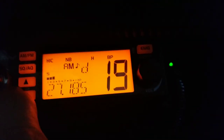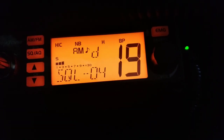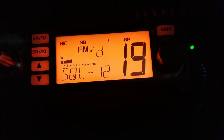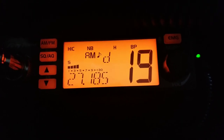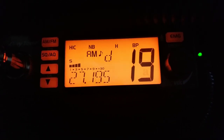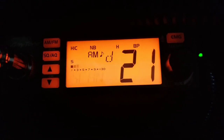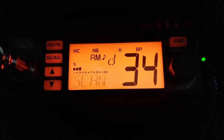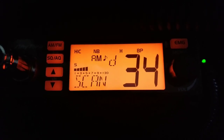So if you turn the squelch up loud enough, I hate button controlled squelch. Okay, there's a squelch up so you don't hear any noise. And if you want to scan the channels while you're cruising, you just hold your channel button down. And there she goes, scan mode. And every time it picks up a signal, it'll stop. And then it'll continue to scan.